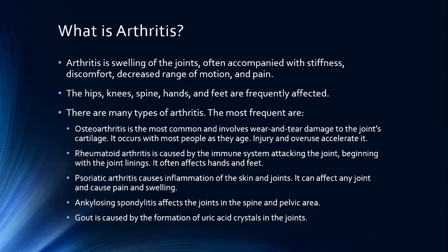The most frequent are osteoarthritis, which is the most common and involves wear and tear damage to the joint's cartilage. It occurs with most people as they age. Injury and overuse will accelerate it. Rheumatoid arthritis is caused by the immune system attacking the joint, beginning with the joint linings. It often affects hands and feet.